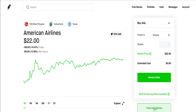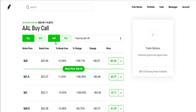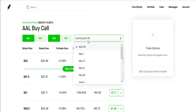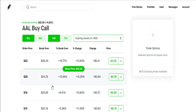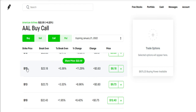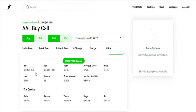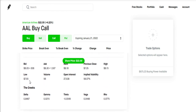So first, we go to trade, we go to buy a call. And remember, we choose an expiration date, which is 6 months out or more. So we're going to use January 21st, 2022. Now we need to choose our strike price, which is below the actual share price. Let's go ahead and use 15 as a strike price. Now, as you can see here, 15 does have a delta of 0.84 or more. So this one should be perfect.